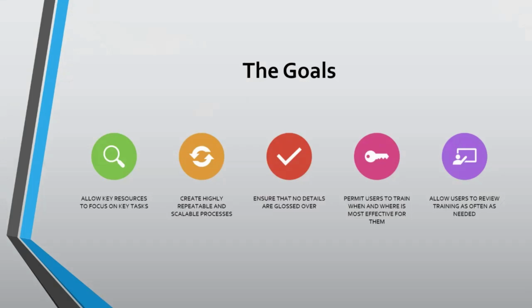So some of the goals of what we want to accomplish, and this is just recasting what we just talked about a little bit, but we want to allow our key resources, or maybe our most valuable, knowledgeable resources, to really focus on the most important tasks. And often that isn't training. We need training to be done, but we don't want them to spend time there because there are more important things we need them doing.